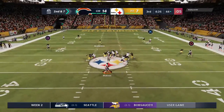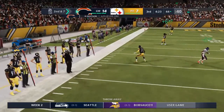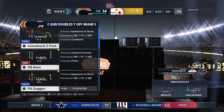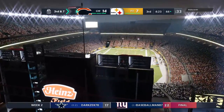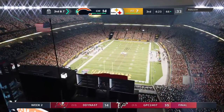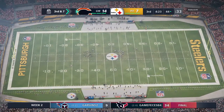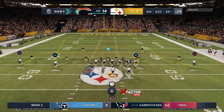From the 44, Watson buying time to his left. And seeing nowhere to throw, he chucks this one away from harm. Incomplete. Now it's 3rd down. It's 3rd down and 7 yards to go. And the line to gain here is the 37 on 3rd down.